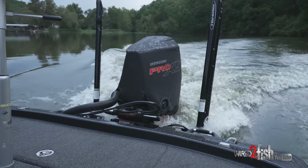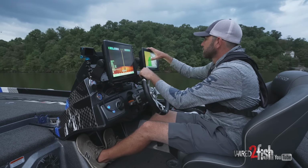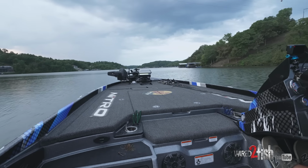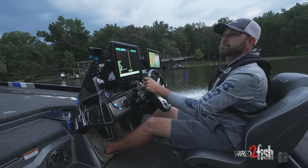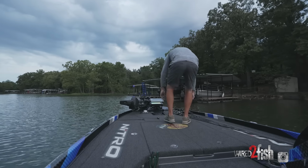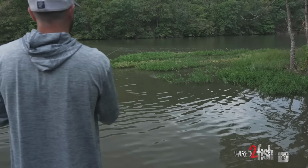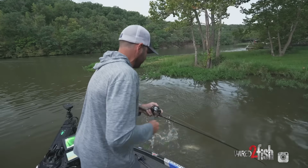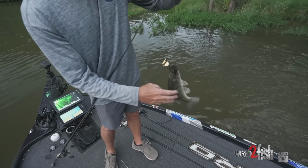Really the key to locating fish, especially on a big reservoir or any reservoir, is finding the bait. So this morning I'm not seeing a ton of bait in here, but we're gonna look around and see if we can get around some more shad activity and hopefully some more bass. Victim number one.